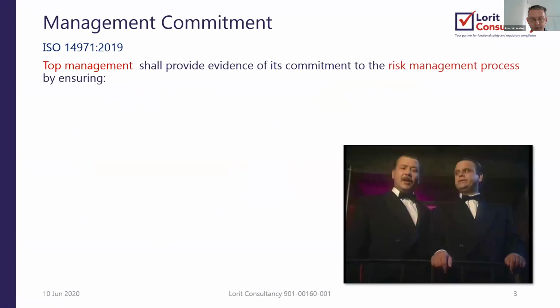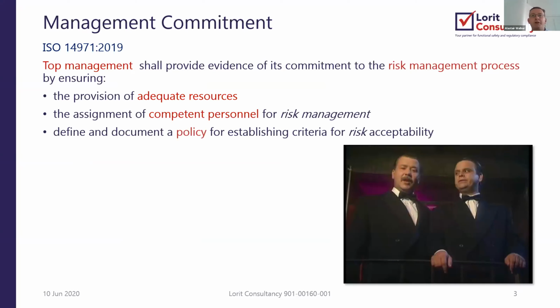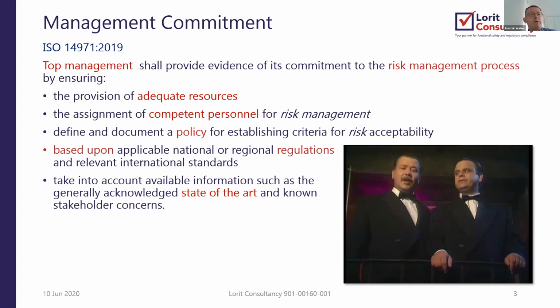Moving on to get started, Stuart talked there about 14971, the risk management standard in the medical device sector. In this standard, like many others, there is a section about what top management should be doing. To satisfy this requirement for risk management, they should have adequate resources. They should ensure the resources are adequately trained, competent individuals. There should be some kind of acceptance criteria defined. Obviously, you're going to do this based on international and national standards or regulations. And then, like many things nowadays, in theory, you should be taking into account state of the art.